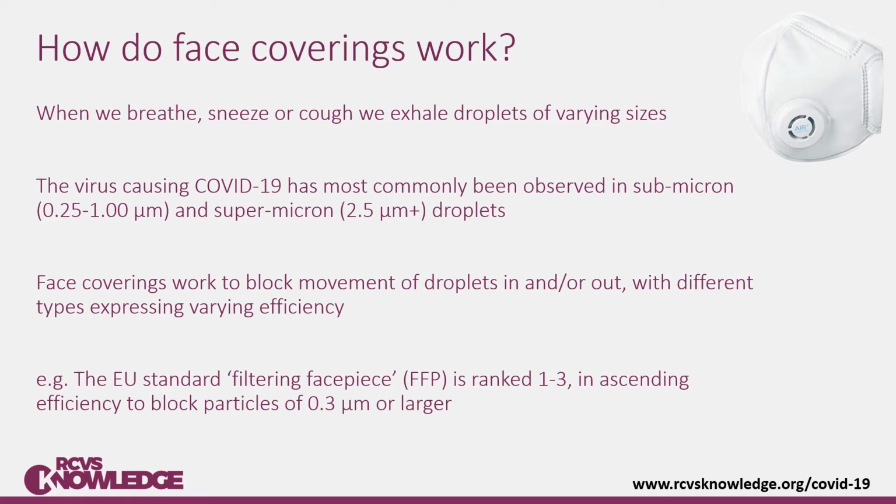Face coverings work to block movement of droplets and other particulates in and or out of the mouth and nose, thereby reducing local contamination with the virus. There are various types of masks that complete this task with varying efficiency. For example, the European Union has three grades of standardized face covering, known as the filtering face piece, FFP, defined as an increasing efficiency to block particles from the submicron particle size and larger.